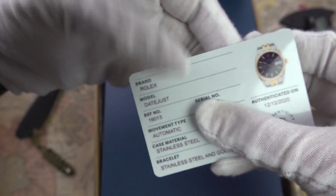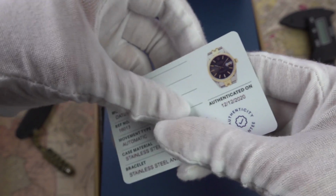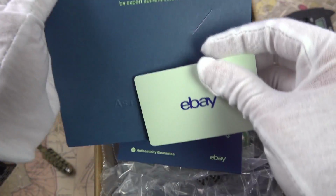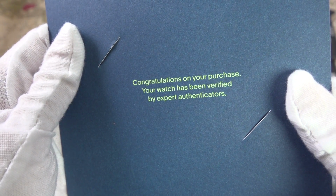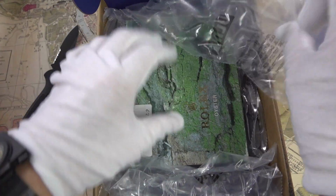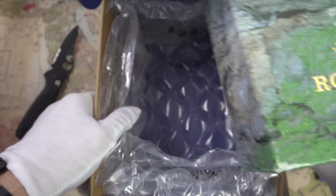I'm just going to cover the serial number, but it was authenticated at this particular date. And there's the picture from the listing. Very cool. So there you go. Congratulations on your purchase. Your watch has been verified by expert authenticators. Pretty cool. And there we go. Oh, there's the box. That iconic Rolex Oyster box. My God, I've got quite a few of these now.